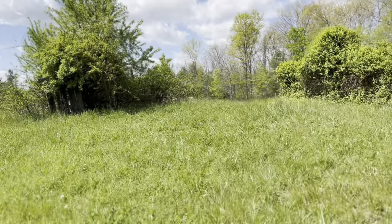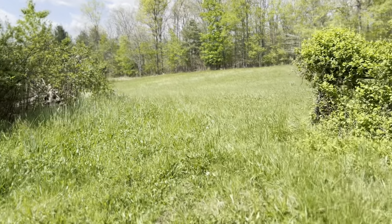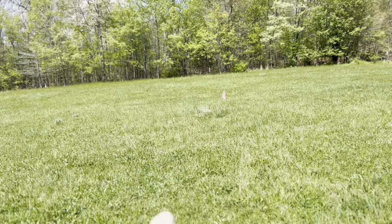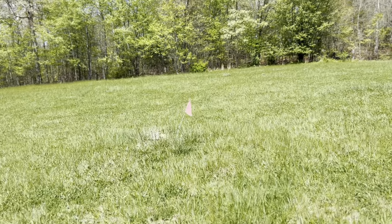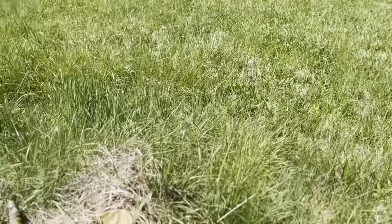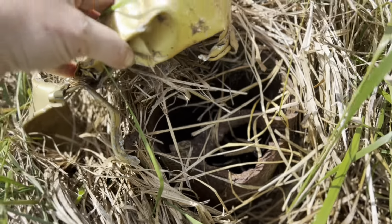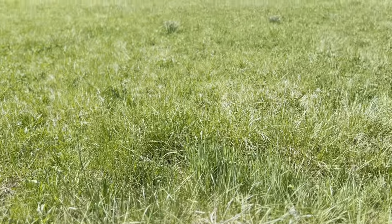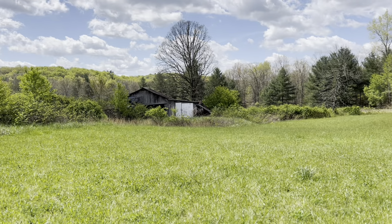Now what we're going to do, we're going to step over here in this side field and just take a look. Right there's a little pink flag, just so when they're bush hogging, they don't run over this well. And right there's the well, and it's been hit a few times already, but that can be reconditioned to be in use again, I believe. Now right down here is the old barn, currently not being in use.